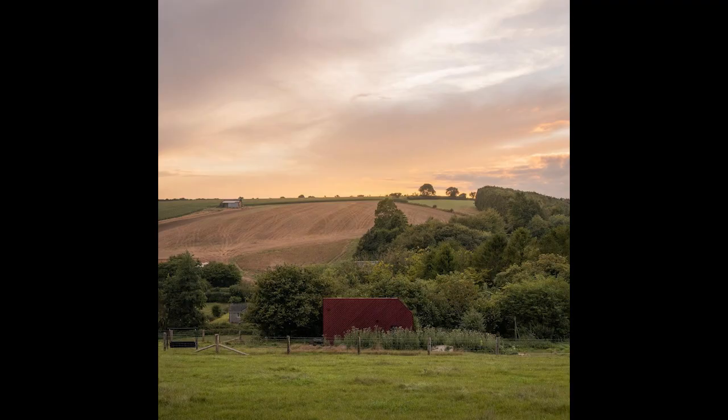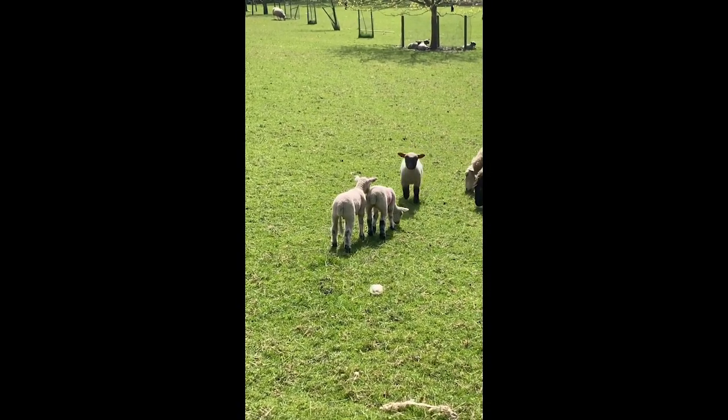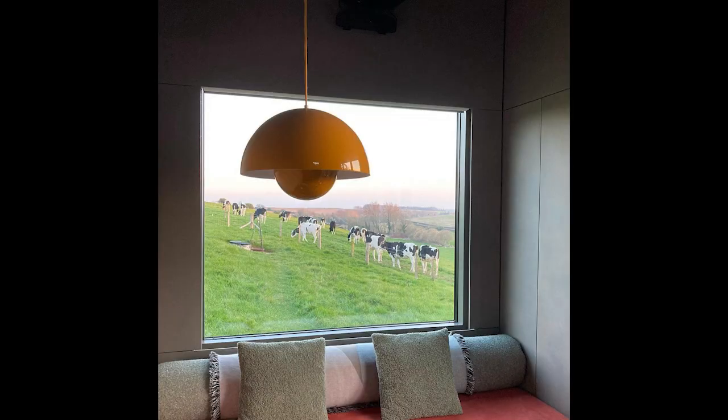So the Bide's located on Hewish Farm, which is in Dorset. The nearest village is Milton Abbas, but the cabin's got this amazing view down the valley of the rolling Dorset countryside. There's a lot of livestock on the farm, so there's geese, there's sheep, there's cows. So actually, when you walk from the car park to the cabins, about 200 meters, you might quite often be greeted by a line of sheep just waiting to greet you.